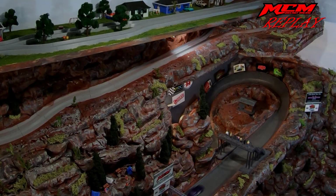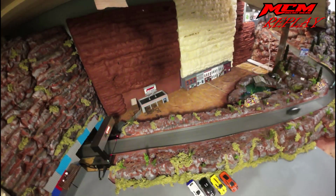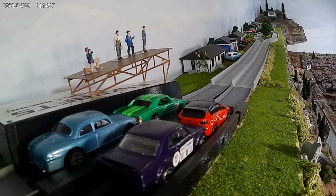They're staying right together, coming down through the 360 area. Coming down, they both get a little crazy coming through. So we're going to have Glitch coming in. And we got Ash, and then Shu, and then Schotty's stuck there in the corner. So we got Ash and Glitch are tied with 8, and Shu and Schotty are tied with 2. Now we have Shu in the pole with Schotty in the front row next to him.